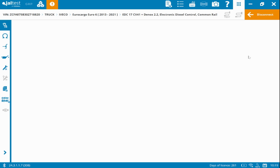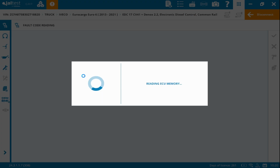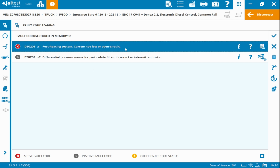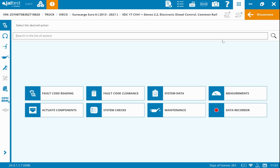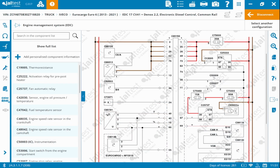We've got a fault code reading. And we've got post heating system, current too low or open circuit. So seeing as we've got this fault with the grid heater, I suppose, we'll go to diagrams and have a look at the engine ECU diagram and see if we can identify it on there, I think.